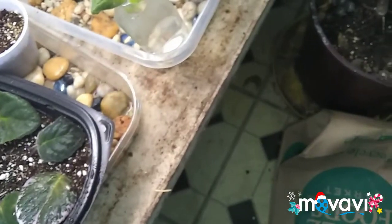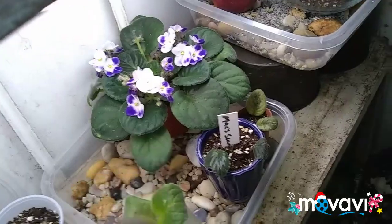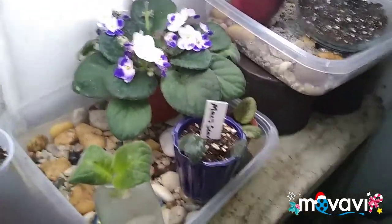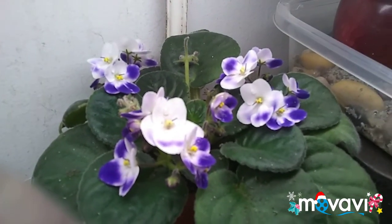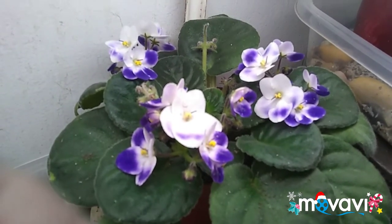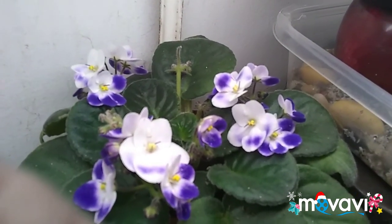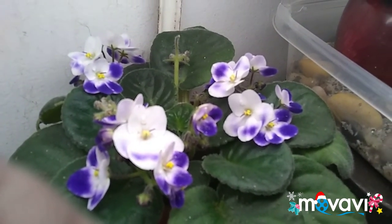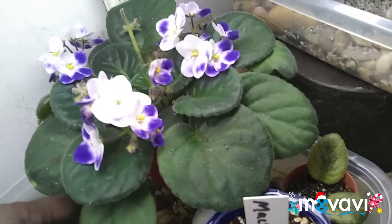And in the meantime, I just wanted to show you the progress of my beautiful original plant. This is the one that started the path to the madness. Isn't it beautiful? Just lovely. It just started blooming again. I guess when I got it, it was kind of on the wane. And now it started to produce all these little baby flowers all over the place.